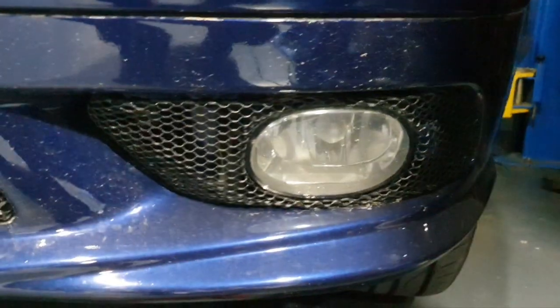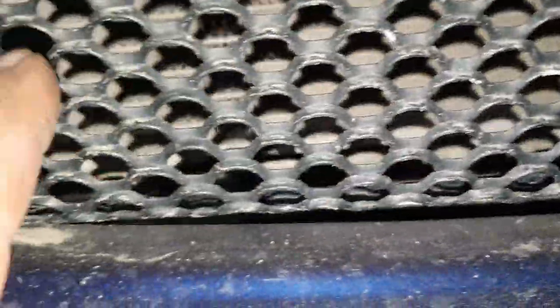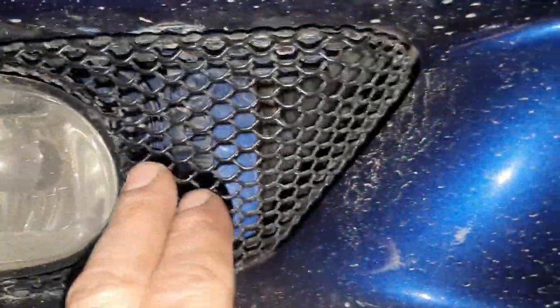Nice color. Ah, the sensor is not in place. Maybe they resprayed the bumper again, because I see on the fog light there is some paint. Oil cooler looks okay. It's down there, the oil cooler. This is the heat exchanger for the supercharger, for the intercooler. In place. Nice.